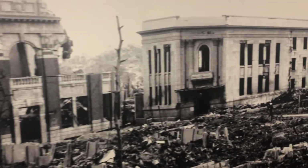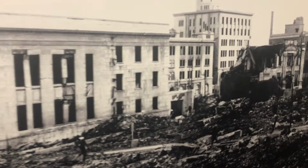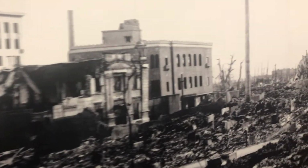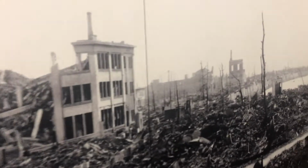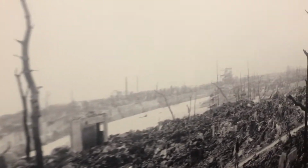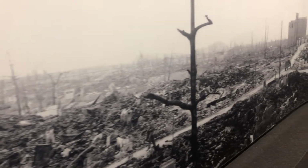Immediately following the bombing, mass destruction could be seen everywhere. Of the 90,000 buildings that once stood, only 28,000 remained. 80,000 people were killed from the initial explosion, with 35,000 injured. And 60,000 more would die by the end of the year from radioactive fallout. So what caused this mass amount of damage and destruction?